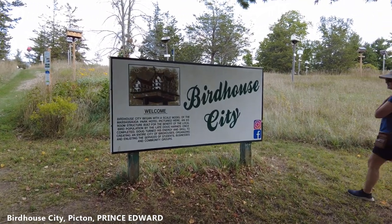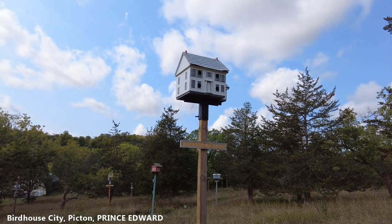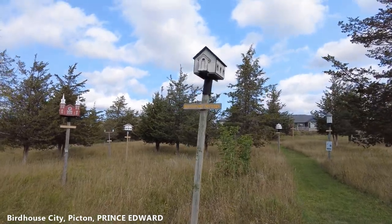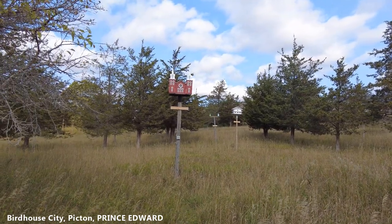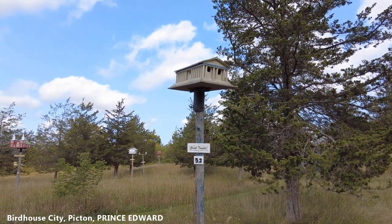This is Birdhouse City, a lovely little community of birdhouses reflecting the culture and history of Prince Edward County. It was started by Doug Harnes, who created the Massasauga Park Hotel, and turned into a community project where many schools, churches, and businesses were reproduced. Since 1980, it has become a well-loved attraction in the area.